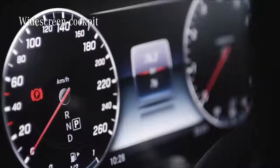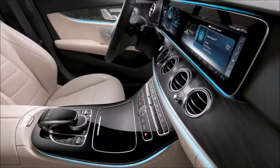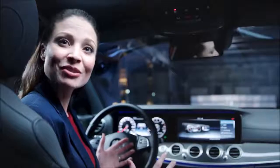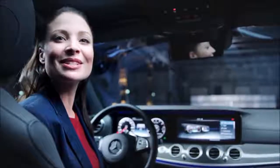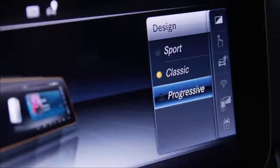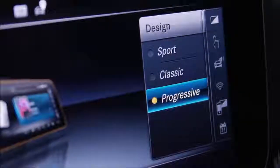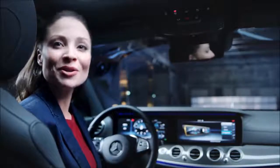One of my personal highlights in the interior of the E-Class is the widescreen cockpit. It consists of 2 displays, each with a 12.3-inch screen diagonal and a resolution of 1920 by 720 pixels. Visually, the large display merges with the virtual instruments and the central display to create an impressive widescreen cockpit. You can also configure the screen design to your own personal preferences. There are 3 designs: Classic, Sport and Progressive. Today, I prefer Progressive.